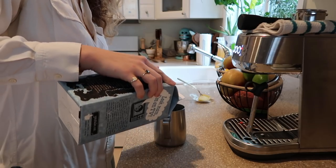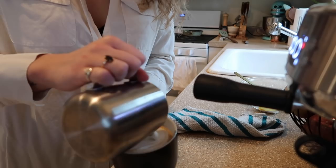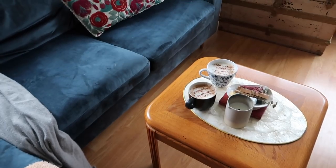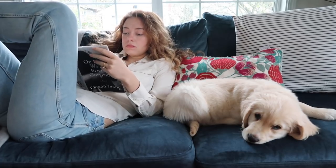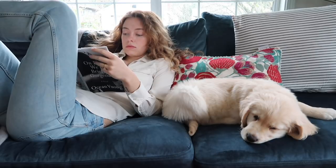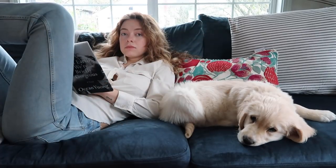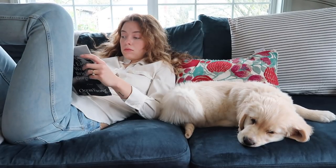It's latte time. Lovely circle. Delicious. So since this is my morning routine, I think morning's just about over, but it is Saturday, so we're just chilling a little more than usual.